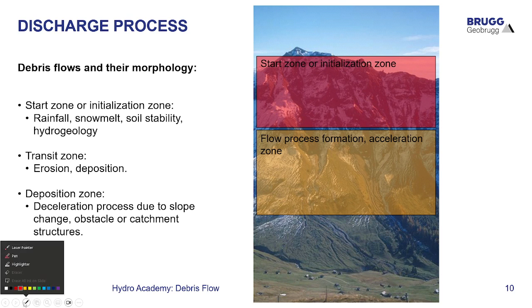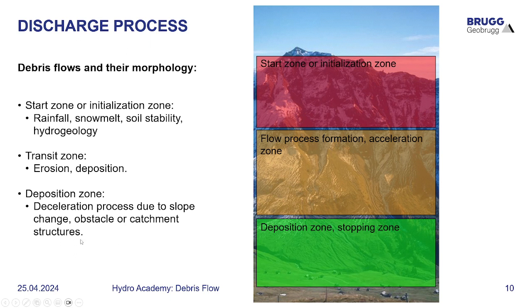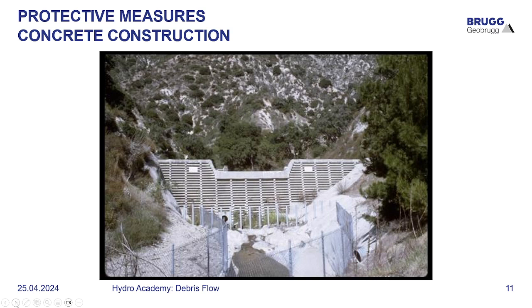And then finally there's a deposition zone, and typically this is where the grade changes, and that bed load that's been moved from above is dropped off in a fan or in a channel down below. It's dropped off usually due to velocity. The velocity changes, it gets slower, and the particles start to drop out of the flow.